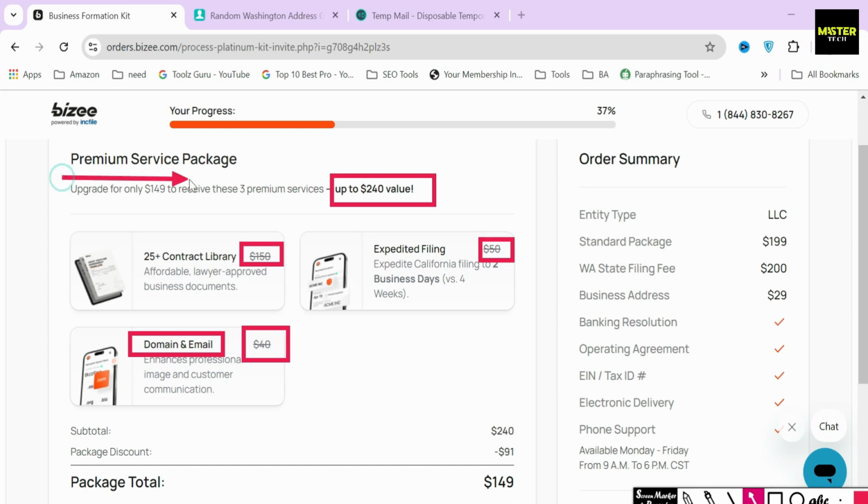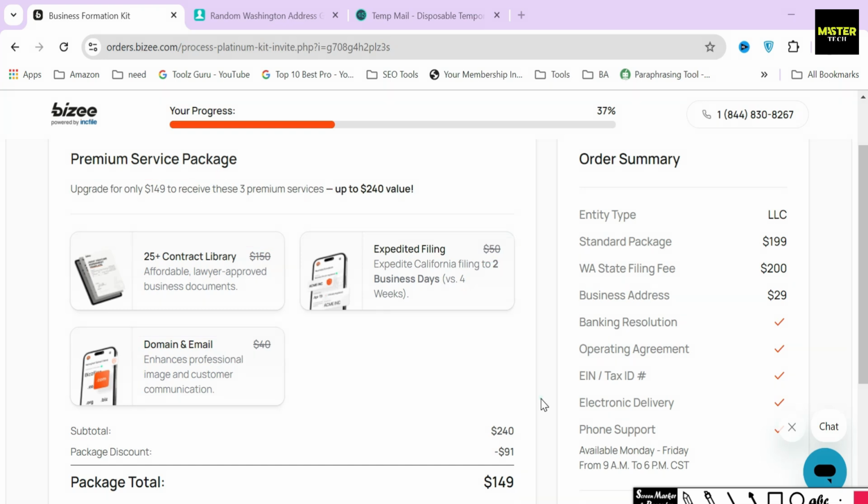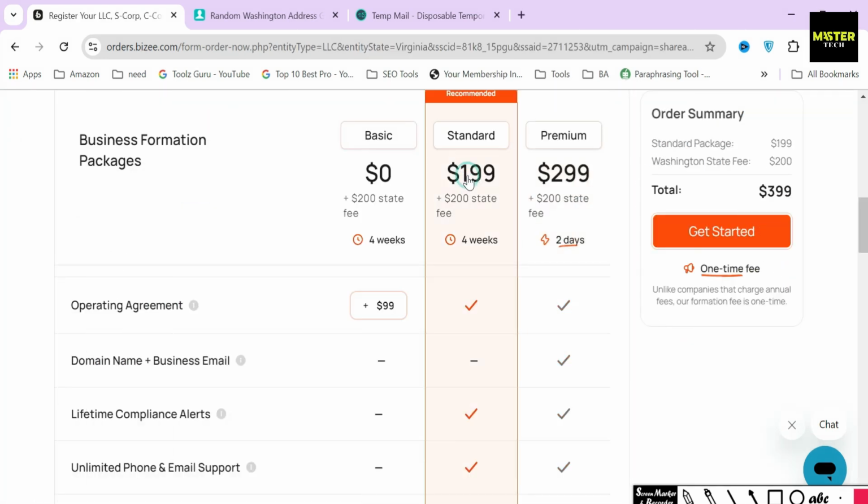But if you pick the premium package, you will be getting these $240 worth of service just for an extra $100. In my case, as you have seen in my Bizee dashboard, I have gone with the premium package. But for the sake of creating this video, I will just complete the rest of the filing process by going with the standard package, which is enough for most business owners.